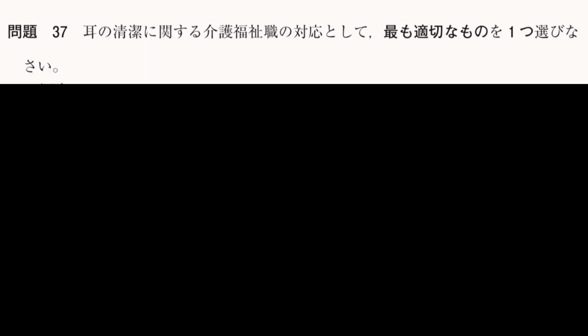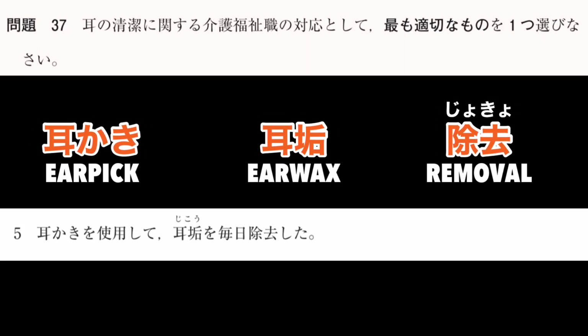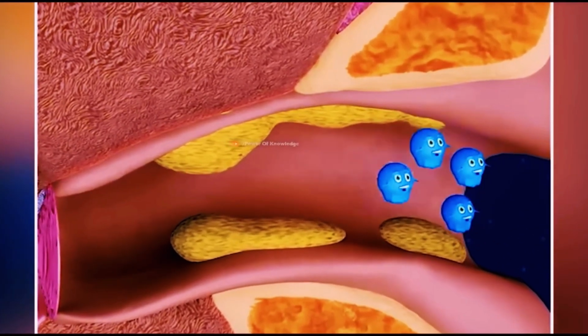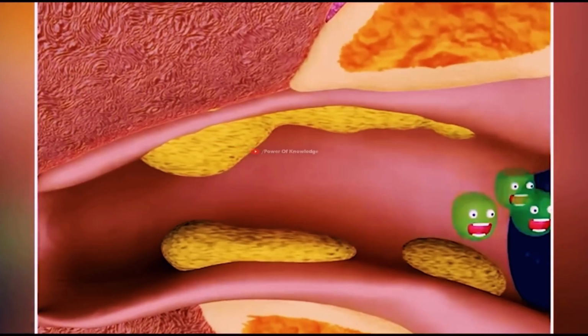Let's choose the appropriate action of a caregiver when it comes to ear cleaning. Choice number 5. 耳かきを使用して自己を毎日除去をした。I know earwax can sometimes be disgusting, but earwax is our ear's natural lubricant and it even acts as protection from dust, fungi, and other substances that can harm our ears. Although it is fine to clean your ears manually, cleaning them every single day may cause more harm to your ears. The same principle applies when cleaning your elderly or your residents' ears. You can clean them, but not every single day, okay?